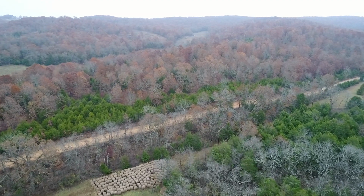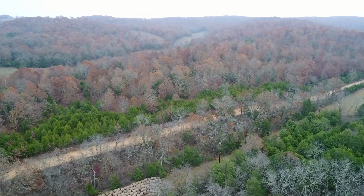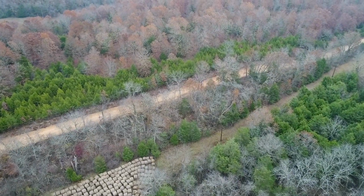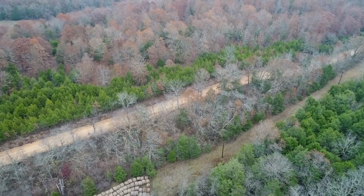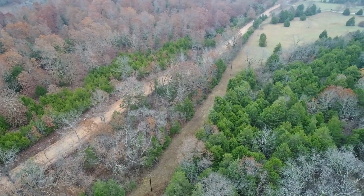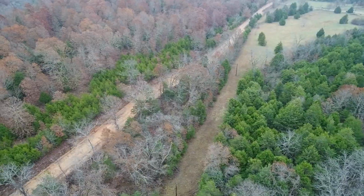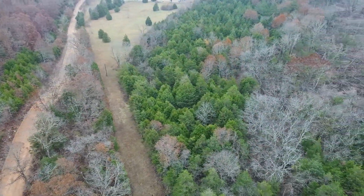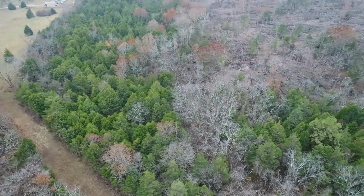You'll also see in a moment that on the east side it does have a power line running directly across, which is pretty fantastic. You've got the county road there. So interesting property. I believe we spin around in a second here and take a look back. So it's really got a little bit of everything.